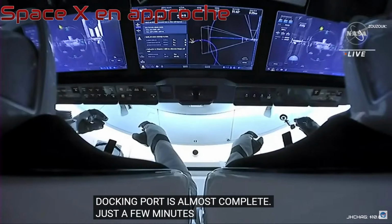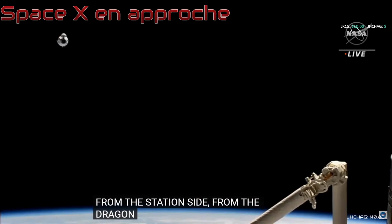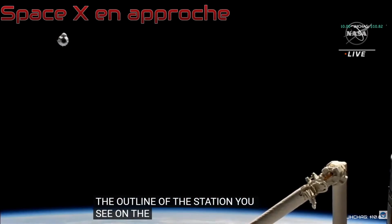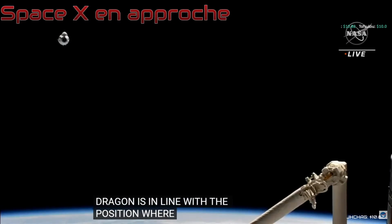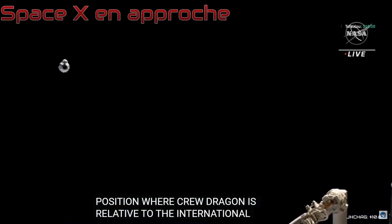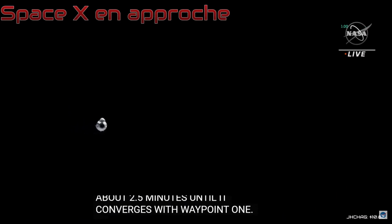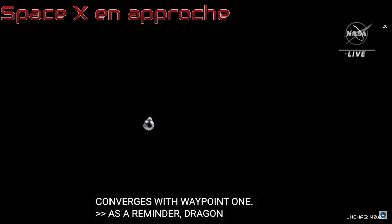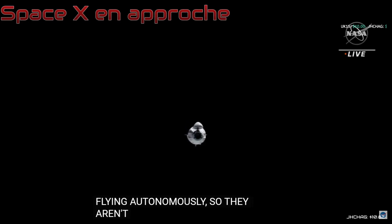Getting great views from all around, from the station side, from the Dragon side. The outline of the station you see on the displays inside Crew Dragon is in line with the position of where Dragon is relative to the International Space Station. It's almost at the docking axis, about 2.5 minutes to go until it converges with Waypoint 1. And as a reminder, Dragon is flying autonomously, so they aren't using those display panels to fly Dragon. They're just using them to monitor each step of the way. So the crew is basically just patiently waiting until they dock with the station.